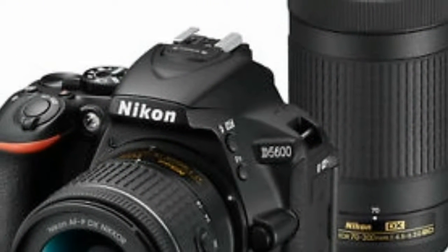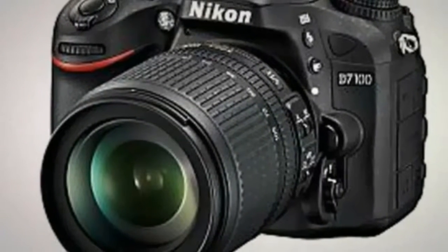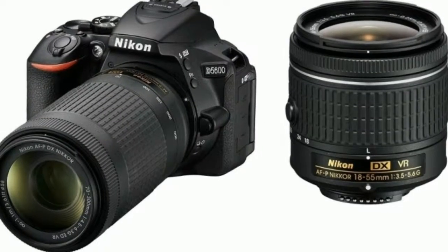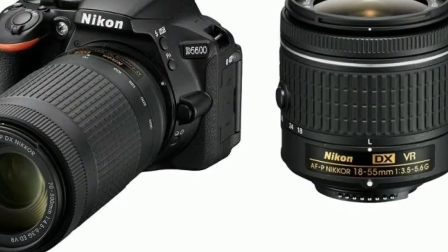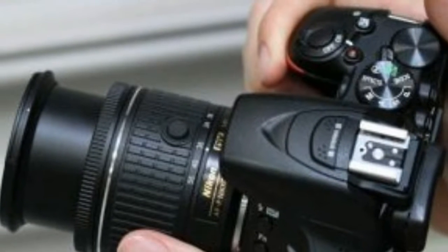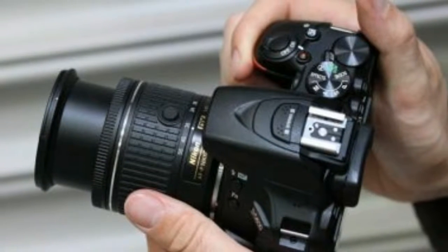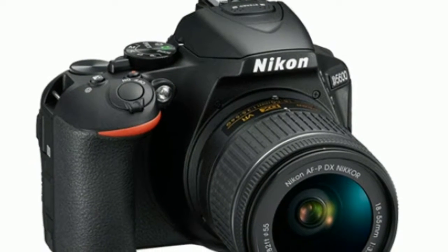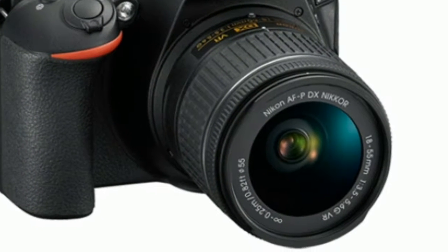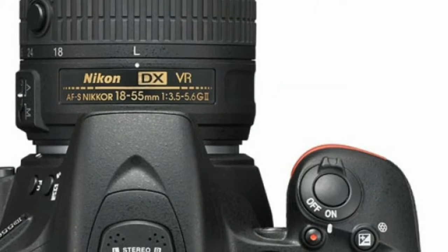What a mirrorless camera will struggle to keep up with, however, is the D5600's battery life. Good for 820 shots, it towers over most mirrorless options, with potential rivals like the Panasonic Lumix G80/G85 capable of just 330 shots before you'll need to recharge or swap batteries.